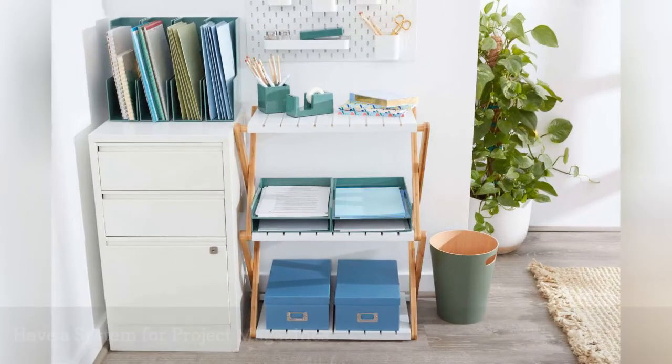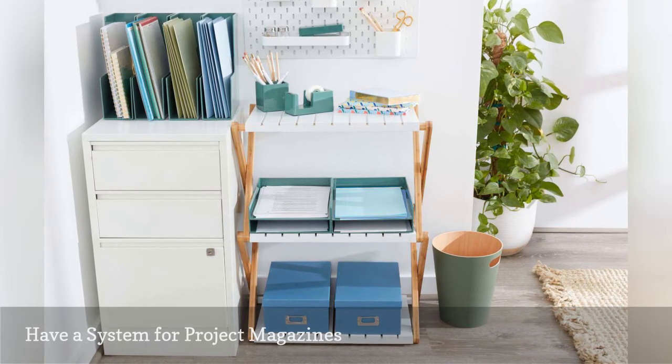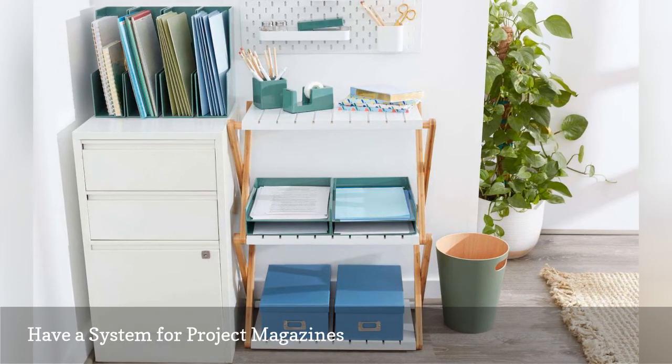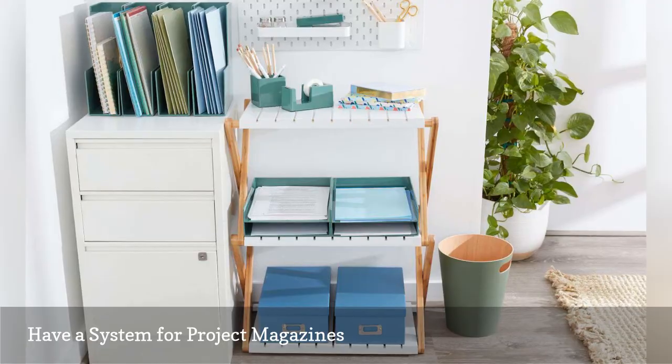Don't save a magazine for one recipe in it. Have a system for managing the content in magazines you actually want to keep. Store recipes in your recipe file, DIY project ideas in your DIY project file, and so on.